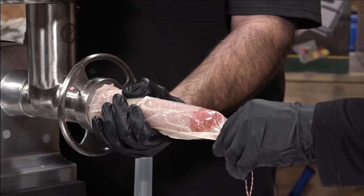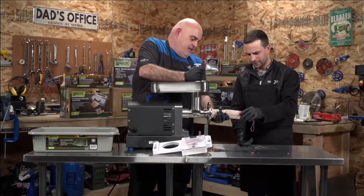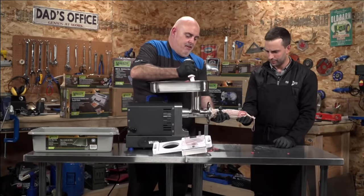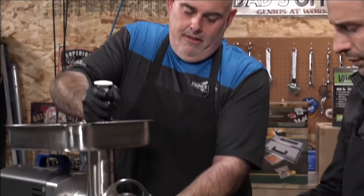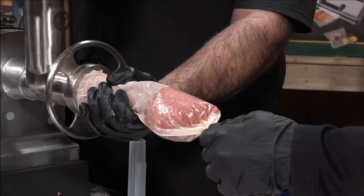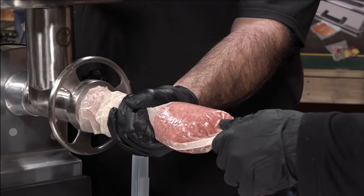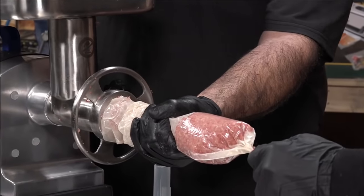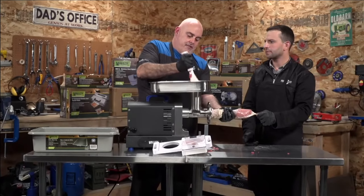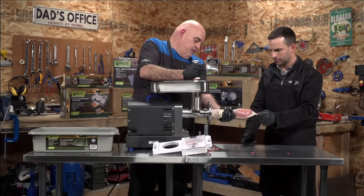So now this casing is edible? If you did, it's food safe. It's kind of the same thing you'd see in a deli counter, right? It's that kind of salami-type casing, or a sausage-type casing. There, try and get a little tighter pack in the back there. Yeah, once it's finely ground, this is very, very easy to slide through here.